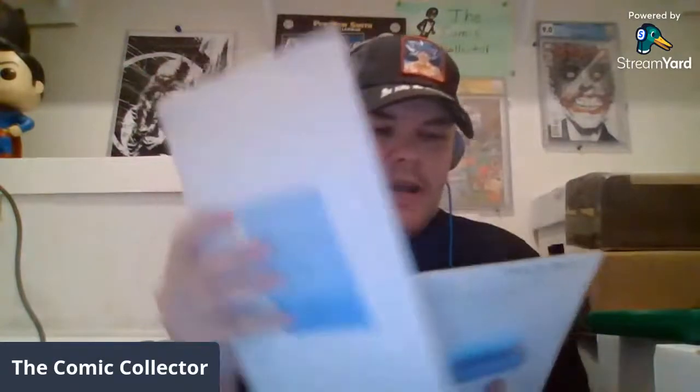So the first one, I picked up this Dark Knights: Death Metal with Reverse Flash. I'm sorry, not Reverse Flash. This is Red Death. And one I've had my eye on for a while. The Virgin variant of that with Reverse Red Death. Only 1,000 of these made. So I was really happy to pick it up. It's been a variant that's been on my mind for a minute.